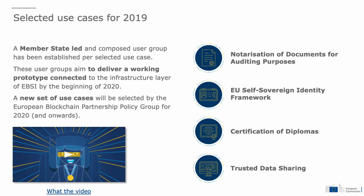As I said, there were 4 use cases selected to help in shaping the infrastructure layer of the first version of EBSI. To define the functional and technical requirements of these use cases, the Commission has worked together with the EBP members, organized in user groups, and the same methodology will be applied for the new set of use cases to be selected in 2020. The initial set of use cases are the following 4.